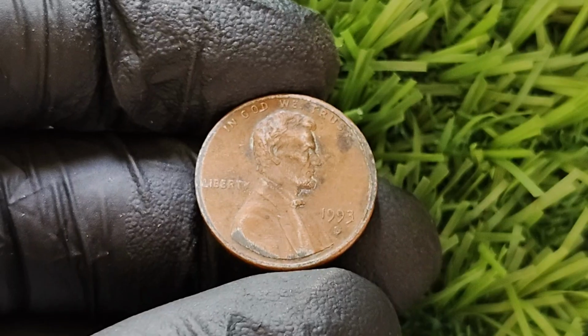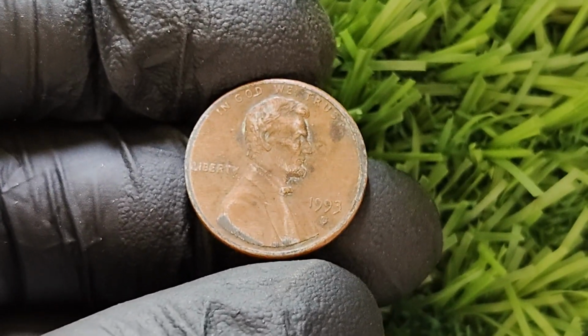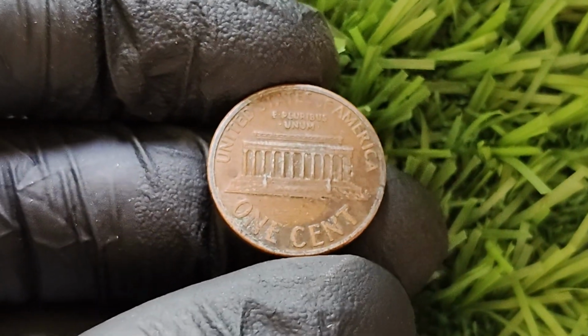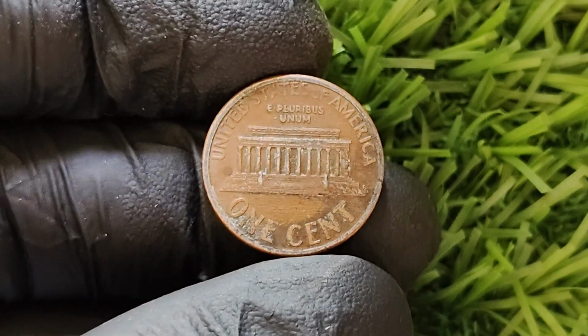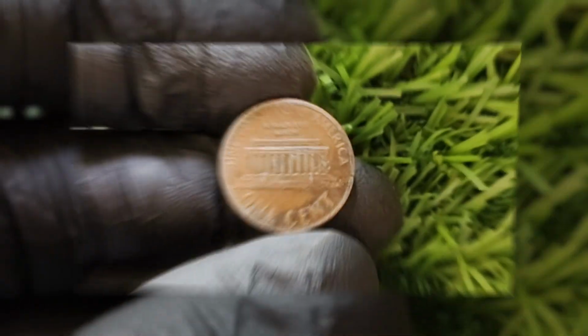Now before you go dumping your piggy bank on the kitchen table, sit back, grab a cup of coffee or your beverage of choice, and let's dive into what makes this little brown coin so outrageously valuable. I've got a wild personal story tied to this one, plus we're going to talk about what to look for, how to tell if you've got a jackpot, and why coin collecting might just be your new favorite hobby or side hustle.